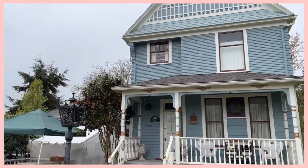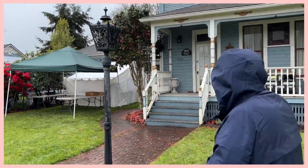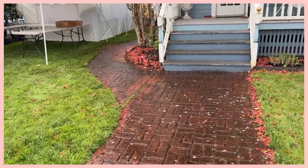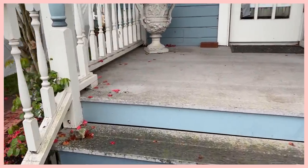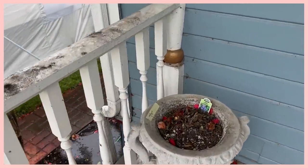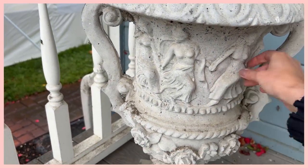How pretty. Oh my goodness. Look at that porch. They probably go through the garage. Oh, look at those planters. I just wanna see these planters. They're probably not for sale. Oh, they have dancing naked ladies. $75. They're concrete. Can we pick them up? Wow.